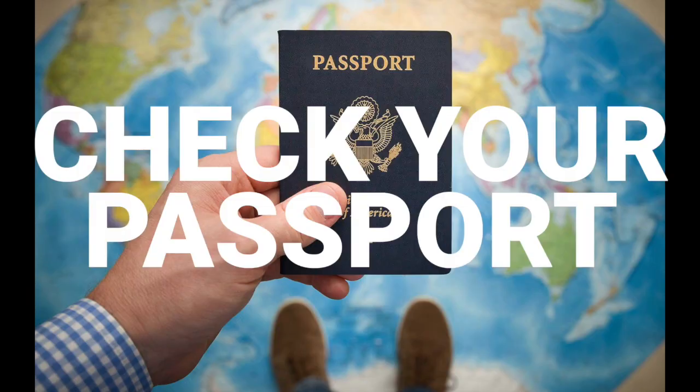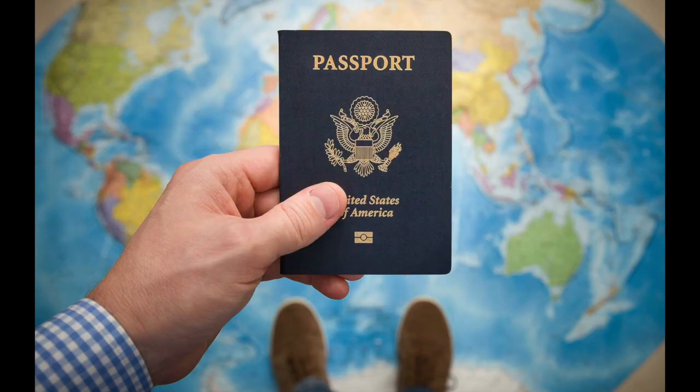All right, the other huge thing is check your passport. If it expires within 6 months of your travel date, you have to renew it before you go. You cannot travel if your passport expires within 6 months. You can't. So you're going to have to renew it. Now, you have to know right now, passports are taking up to 18 weeks to be renewed and also to get new ones. It's taking forever because everyone and their mother is trying to get their passports right now.